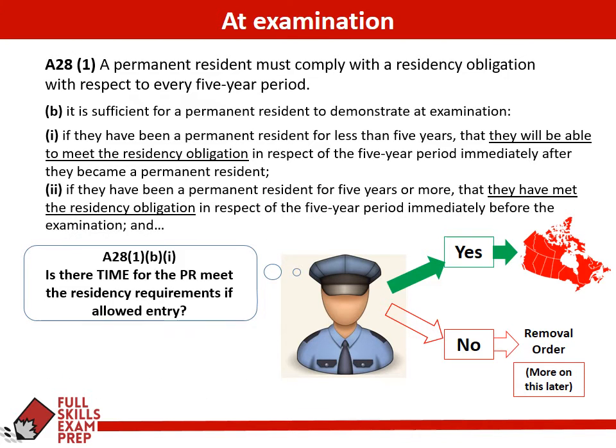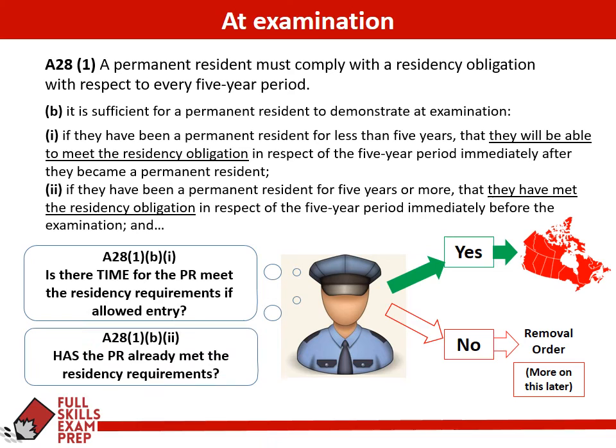Now, the second option is for permanent residents who have been permanent residents for a longer time. And that is, of course, the officer asking himself, has this permanent resident already met his or her residency requirements? If the answer is yes, then he'll smile and say, hey, welcome home. If the answer is no, there is a removal order. All right, we're going to talk about the removal order procedures a little bit more later on in the video as well.